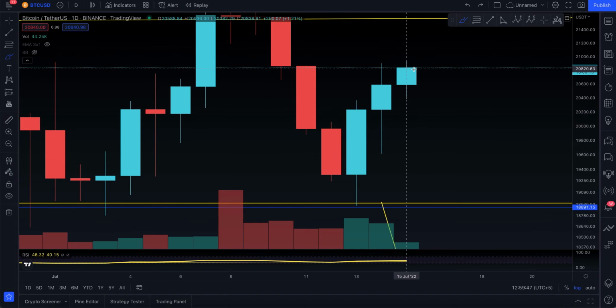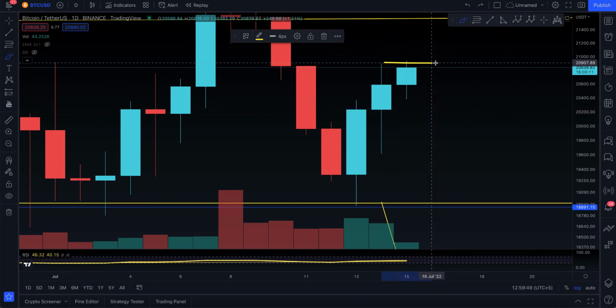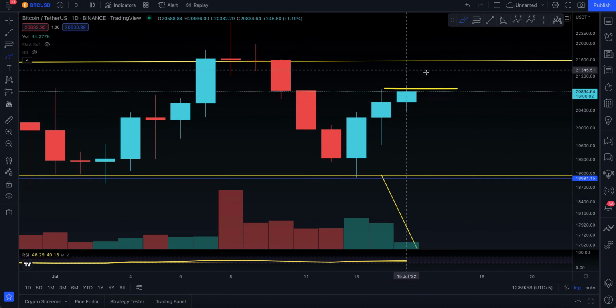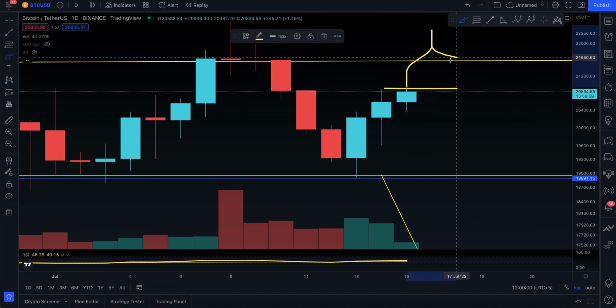So what does that mean? It won't really exceed, closing above this level, 20,900. If you actually exceed above this one, then that stall is going to get cancelled. But still, the suspense remains that you break this level to continue higher.